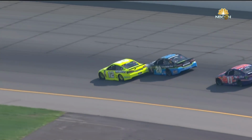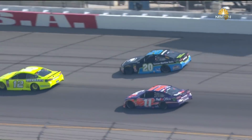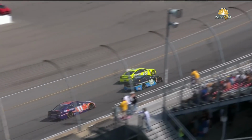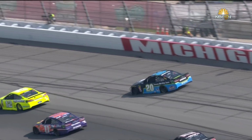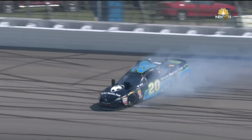Take that middle line. And Eric, if you're Eric Jones, I think you have to expect it. You're going to get a little more room than that. If not, you're going to be put out there in that gray stuff. I just don't think Eric thought that Ryan was going to keep going to the bottom, but sometimes things happen when you're racing. It's hard just to point the finger and say it's always somebody's fault. It's just racing, going for a spot.